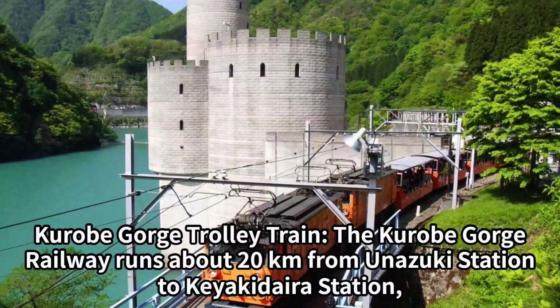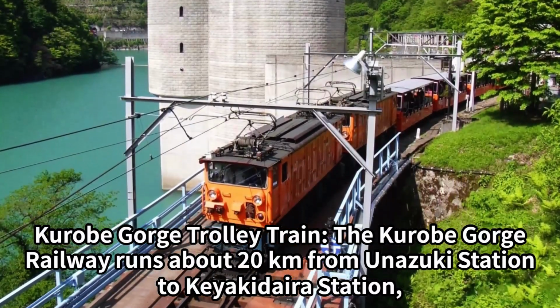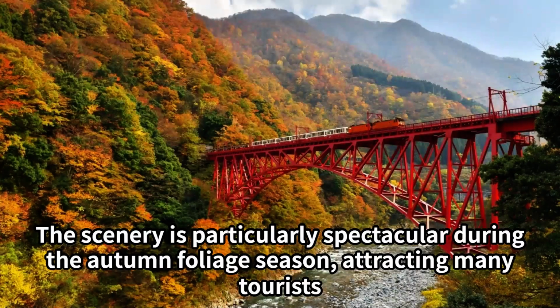The Kurobe Gorge Railway runs about 20 kilometers from Unazuki Station to Kiyokudera Station, covering a total course of 41 kilometers. From the train windows you can enjoy the magnificent scenery, including beautiful canyons, clear streams, and cliffs of the valley. The scenery is particularly spectacular during the autumn foliage season, attracting many tourists.